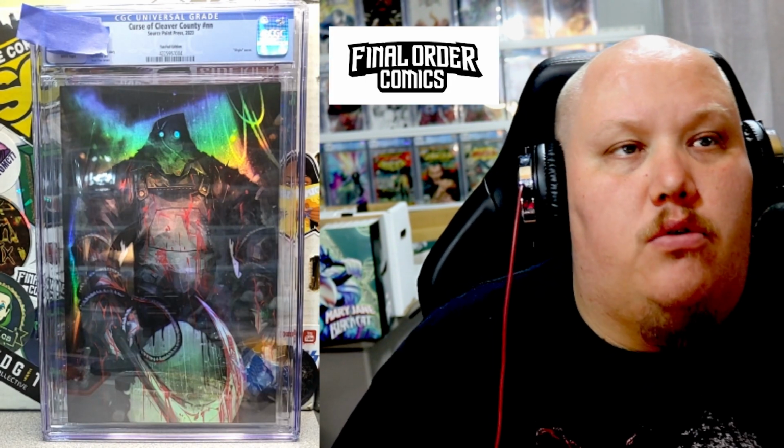Here's the first book. Shout out to Mrs. Troll for putting the tape on these books so I don't see what they are. The first book of the day is Curse of Cleaver County. It is the Invincible foil. I got this book from Final Order Comics.